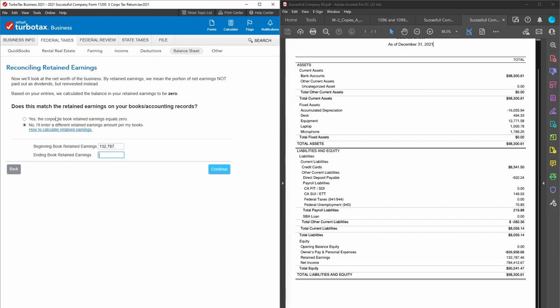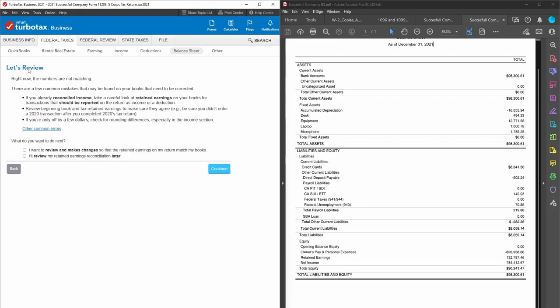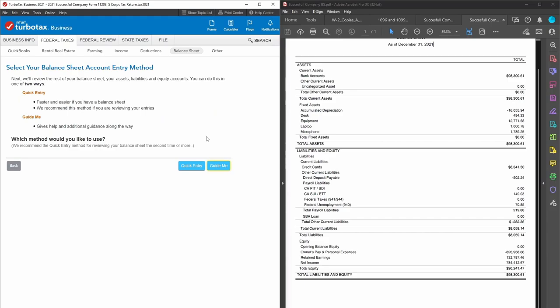And it should do it. The computer or TurboTax should do it, but if not, we'll enter manually. Okay. Let's go, books in, total difference. Okay, let's review now, what's in the next. I'll review, make changes, retain and match books. I'll review retainers later. Let's do that later. Okay, not a balance sheet.